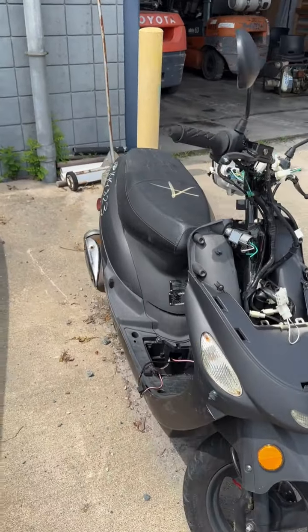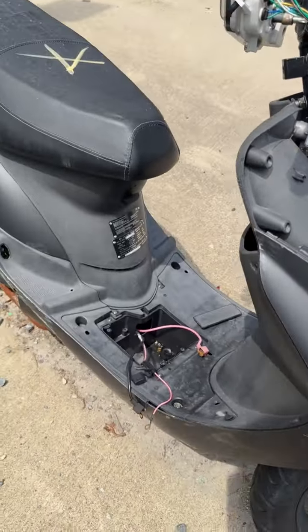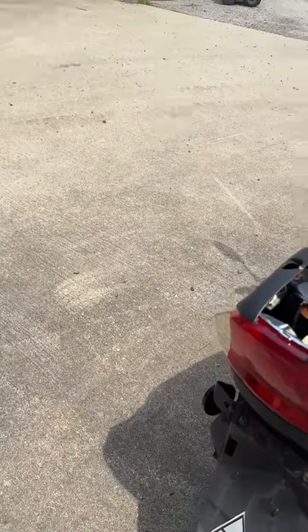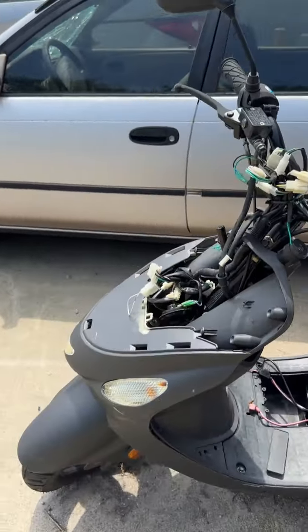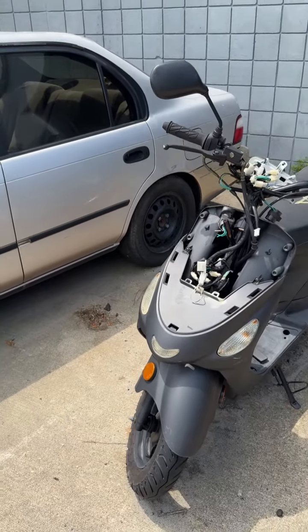This is a Pony 50. No key on this one. You can see the cover missing on it. Battery compartment, battery is not in it. Looks like you have some covers missing here and there on it. And that's going to be a look at lot number 7, your 2023 Tao Tao.